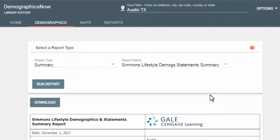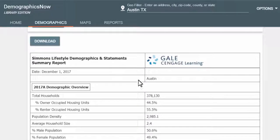So here are a few examples of what you can do in this database, starting off with just one city, Austin. One big chunk of this database is proprietary survey data, psychographic behavioral data. In this case, it's from a company called Simmons. And I'm looking at their lifestyle report for Austin.